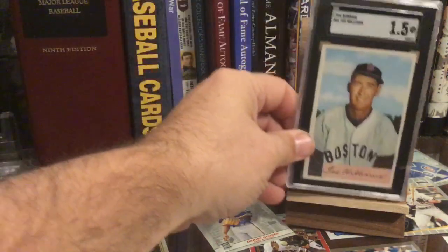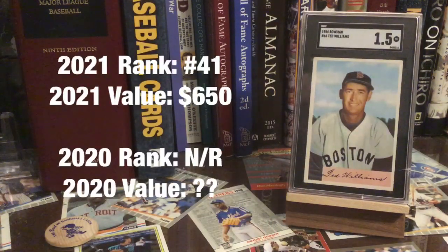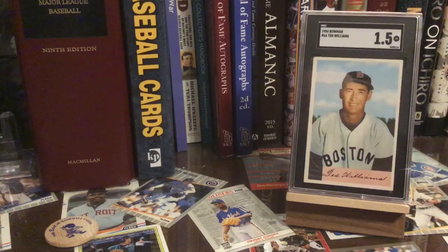Another 2021 pickup. Got this one at the last Dallas Card Show. The 1954 Bowman Ted Williams in a 1.5 SGC. This will be the only SGC slab you see in the top 50. But I've been really hunting this card for a long time. It's an absolutely gorgeous example for the numeric grade that it has. Thrilled to death to finally have this card in my collection, no matter what slab it's in. Just happy to own it. So, great card.